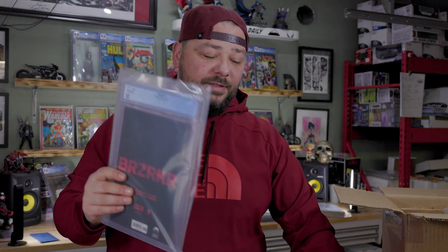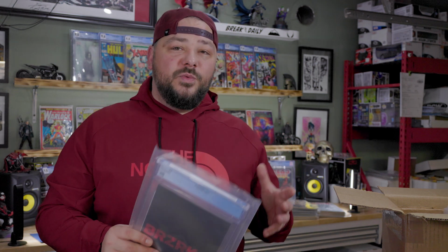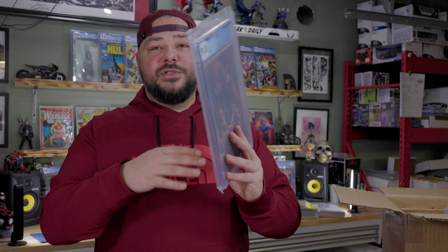And word to the wise, for those that stack these books, I made a critical error a few weeks ago. This beautiful little plastic that comes on them, don't stack these too high. Why? Because they can slide right off without you touching anything.